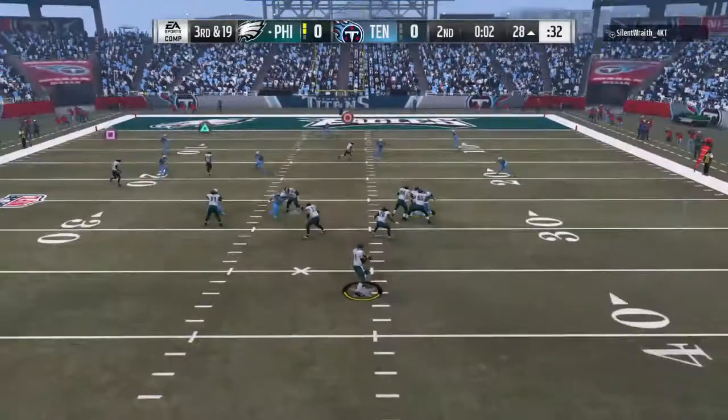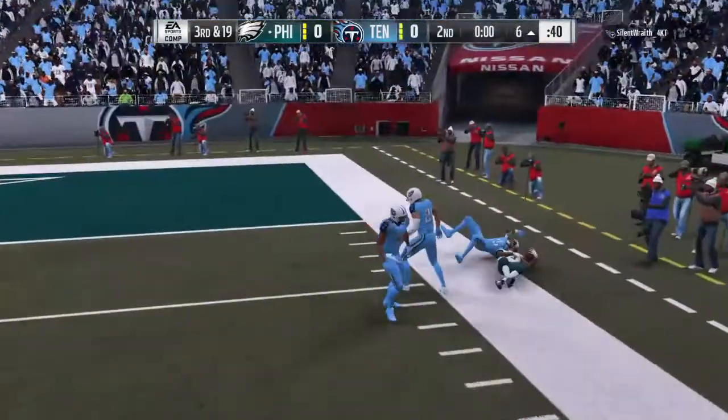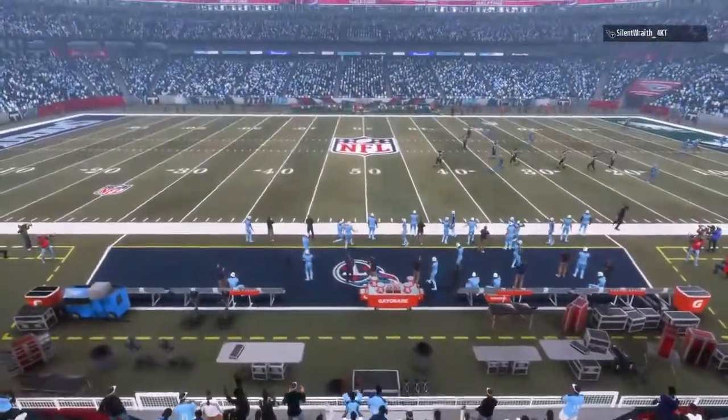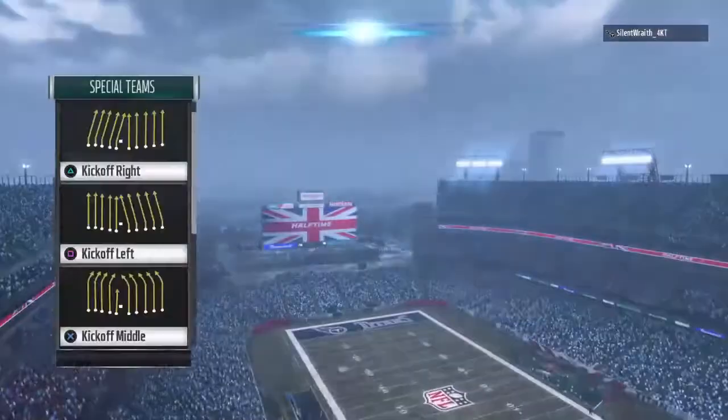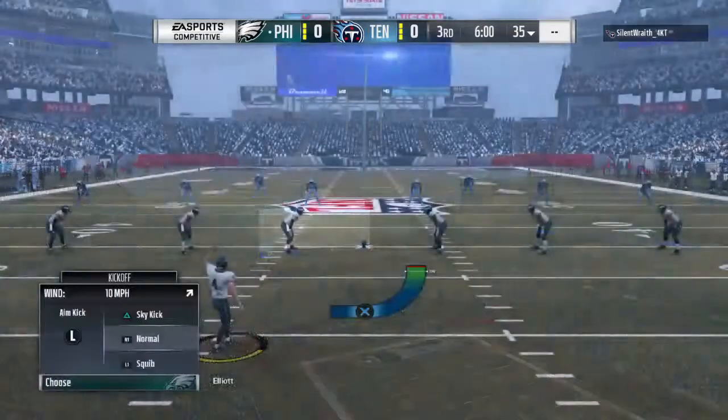A final shot before half for Wentz. Aguilar has it. We have hit halftime. Still two more quarters to go. We'll take a timeout. We'll be back after this. You're watching the NFL, and it's on EA Sports. It's in the game.